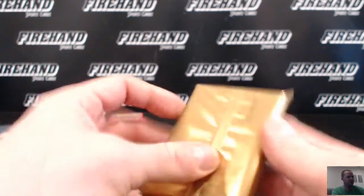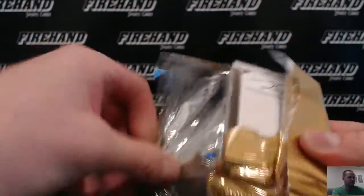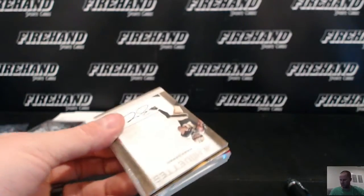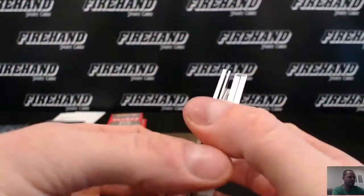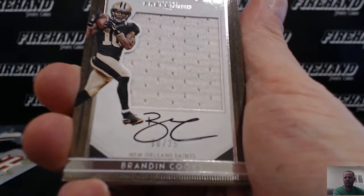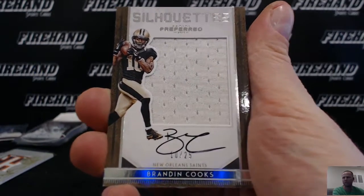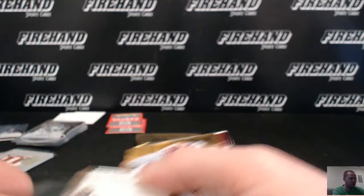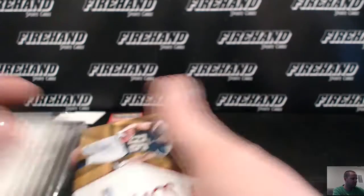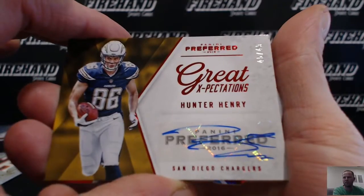Two packs to go, guys. Brandin Cooks. The Saints. Hadn't heard from the Saints in a couple boxes. Jersey number 10 out of 25. Tommy Boyd Jr. Saints Destruction. Another Hunter Henry, number to 49 for the Chargers.